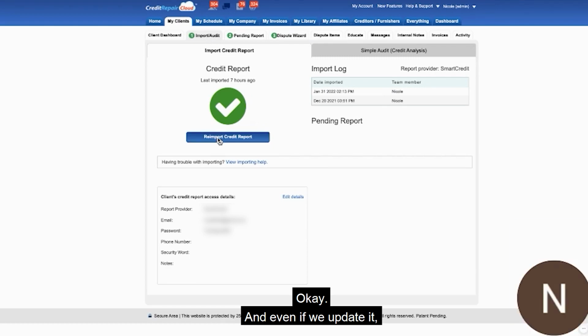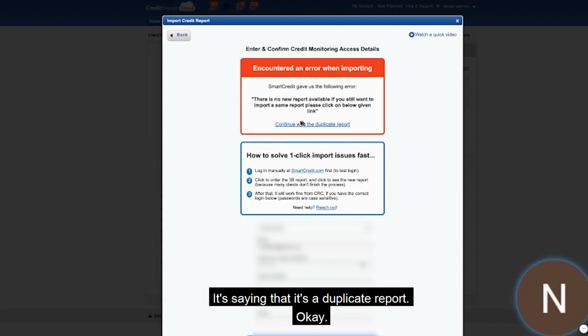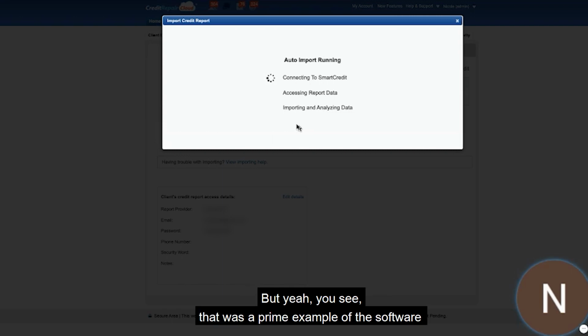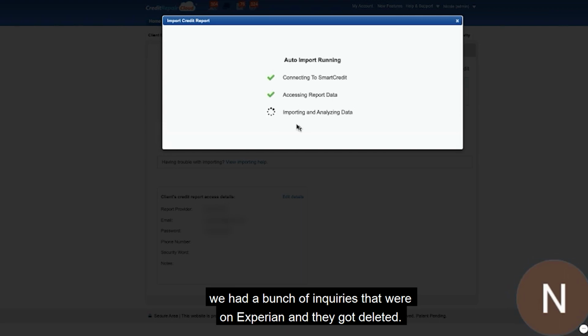And even if we update it, if we re-import it, let's see if it even populates or calculates the fact that, hey, we did have some deletions. It's saying that it's a duplicate report, okay? So we're going to continue with the duplicate. But yeah, that was a prime example of the software not fully reading everything, because it missed the fact that we had a bunch of inquiries on Experian and they got deleted.